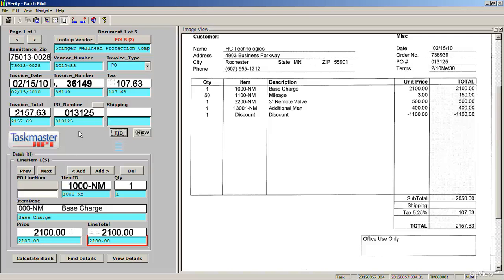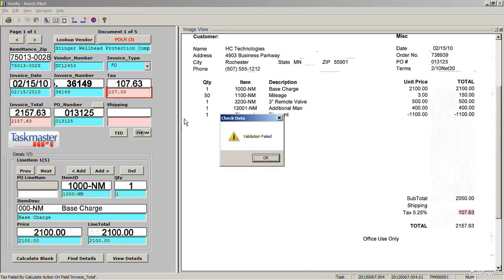So now I've validated all of the data, and you can see now this field is in our blue color, which means everything has been validated from the line total, but we also validate the fact that the line total equals the invoice total plus shipping plus the tax amount. If for some reason this value was off, it would be highlighted in red. And I can quickly show that. If I change this amount and go through validation, it just told me that the validation failed, that my line totals do not equal the invoice total plus the tax.